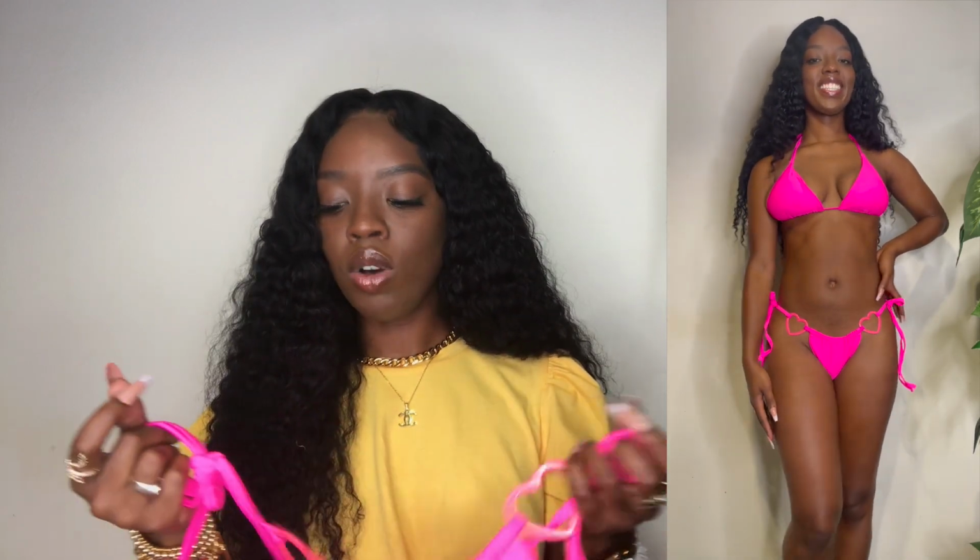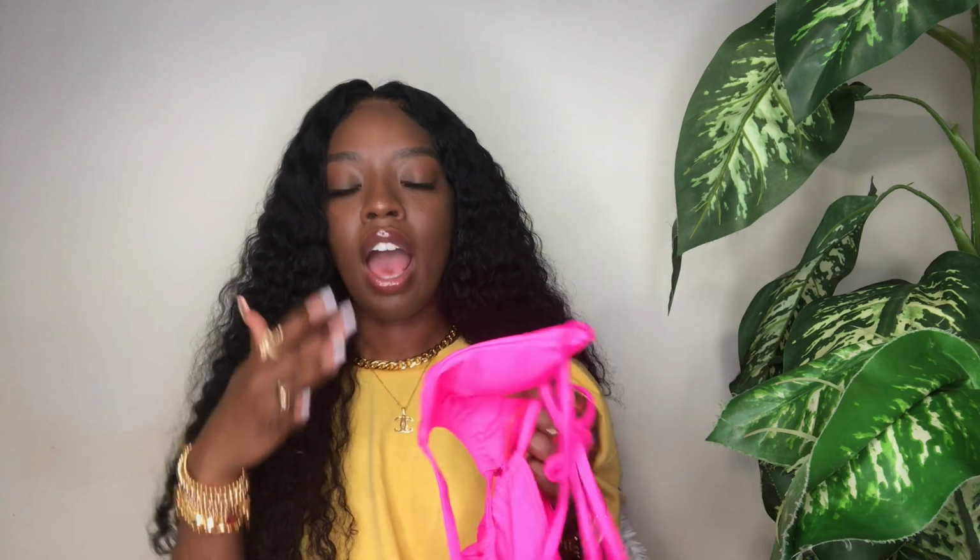Again, I did get a size medium in this, and most of the time I do wear a medium on the bottom and a small in a shirt. When it comes to bikinis, most times I need to wear a large. But because SHEIN doesn't really allow you to buy the item separately, I always kind of find that happy medium and do a medium. The top for my girls, they're not bad.